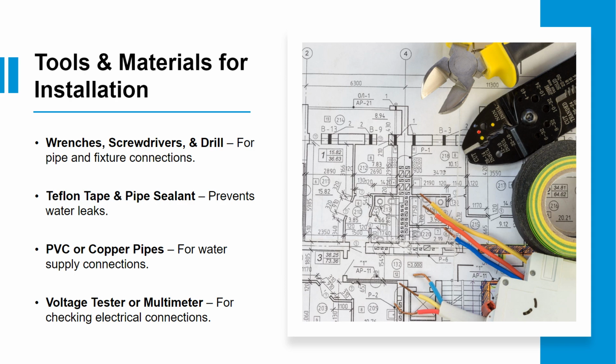Flexible hoses and isolation valves for water connection. Wire cables, clips or conduit for electric models. Sealant or silicone to prevent water leaks. Gas hose and regulator for gas models. Only certified parts. Never rush into a job with half your kit. A clean setup shows a clean mind. Your work begins before the unit comes out of the box. Get your tools right, and your job becomes smooth.